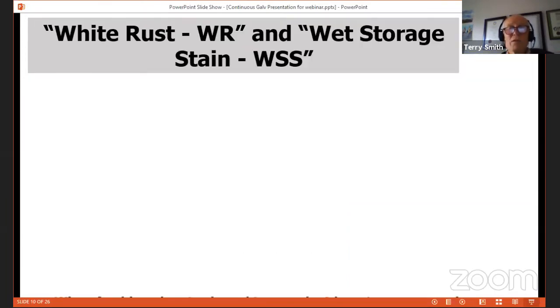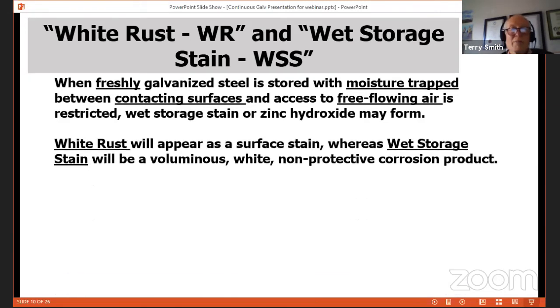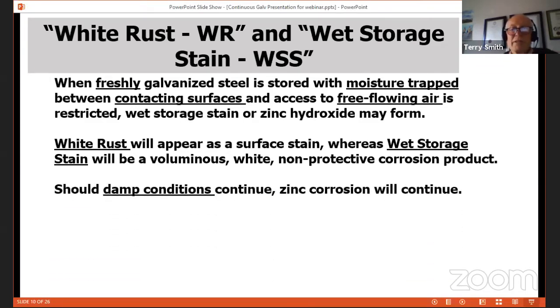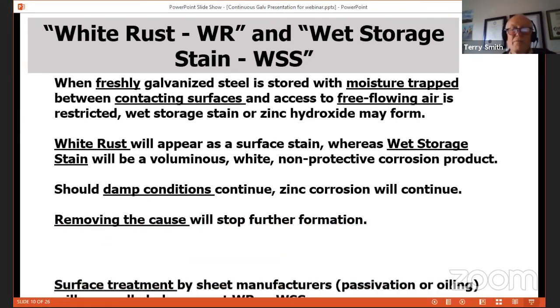White rust or wet storage stain. When freshly galvanized steel is stored with moisture trapped between the contacting surfaces and access to free-flowing air is restricted, wet storage stain or zinc hydroxide might form. White rust will appear as a surface stain, whereas wet storage stain is a voluminous, white, non-protective corrosion product. Should damp conditions continue, zinc corrosion will continue. Removing the cause will stop further formation.